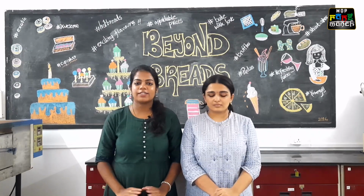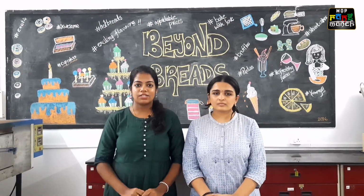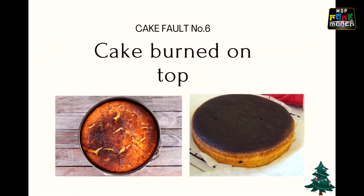Next fault, cake too dark. This happens due to high oven temperature, excess sugar and incorrect amount of liquid or water. To rectify this, check the oven temperature and follow the recipe precisely.